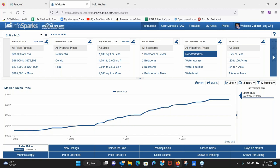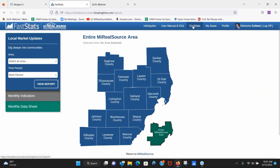There's actually a key piece that I love in market stats that a lot of people don't even know is here, and it's really going to be crucial. I actually use this for every CMA appointment that I go on. I have this as part of my CMA. It's this fast stats right up here at the top. A lot of people don't know it's here, so I'm just going to point it out real quick in case you haven't used it.